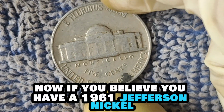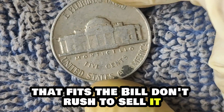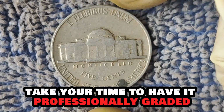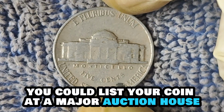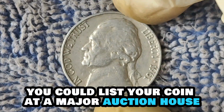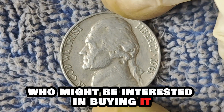Now, if you believe you have a 1961 Jefferson nickel that fits the bill, don't rush to sell it. Take your time to have it professionally graded. Once authenticated, you could list your coin at a major auction house or even reach out to private collectors who might be interested in buying it.